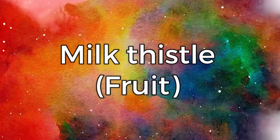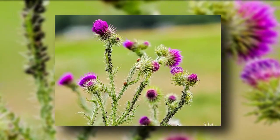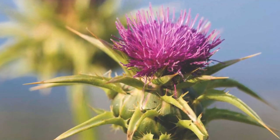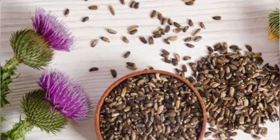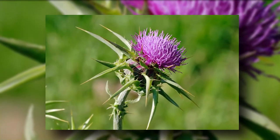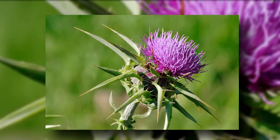Milk thistle, fruit. Milk thistle is used to treat liver conditions and high cholesterol, and to reduce the growth of cancer cells. Milk thistle is a plant that originated in the Mediterranean region. It has been used for many different illnesses over the last several thousand years, especially liver problems. Study results are uncertain about the actual benefits of milk thistle for liver disease.